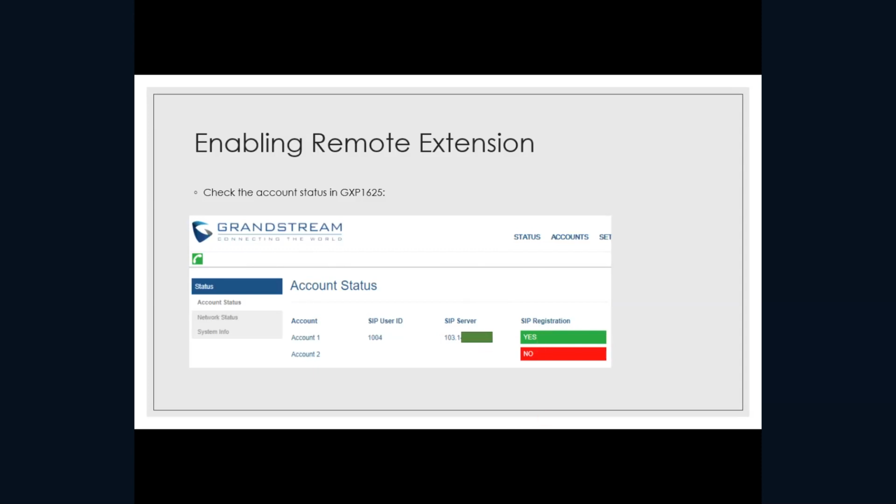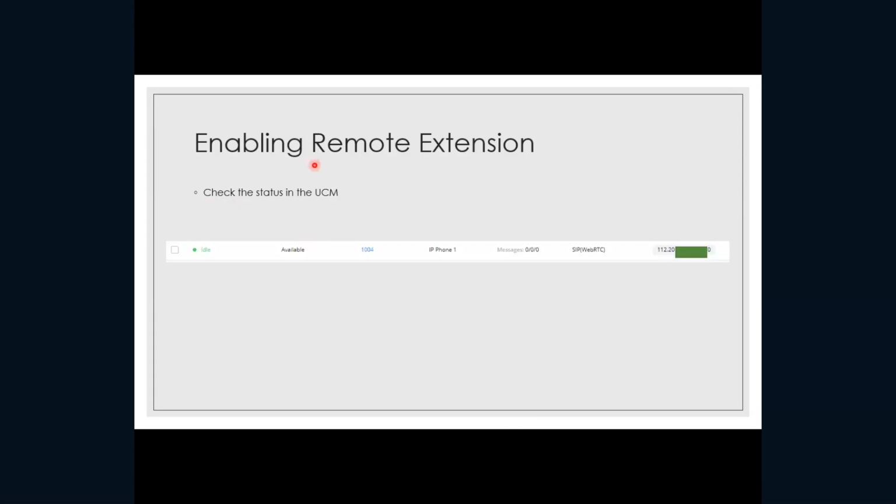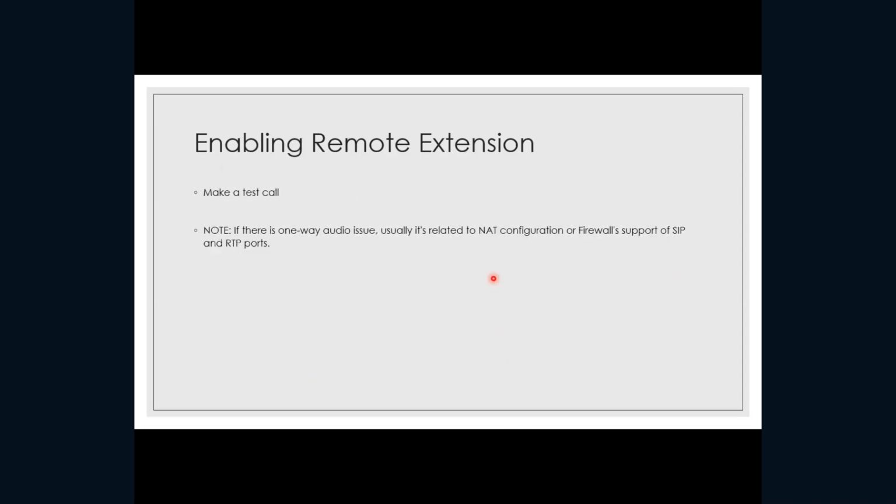So I assume that when I go to the PBX and see the status of the extensions, I can see that extension 1004 is already registered. And by the way, from here, you can see another public IP. This is the public IP address of the device from this phone or from this location. And I believe this is the public IP address of Rachel. Okay. Yeah, I think that's it.